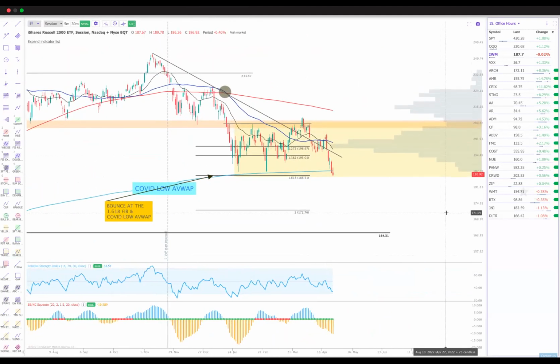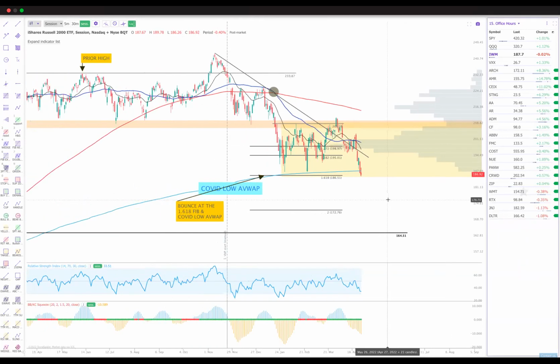So smaller caps definitely look weaker relative to Qs, and the Qs look relatively weaker according to the SPY, and SPY relatively weaker than the Dow, your top 30 names. The Dow names have been pretty decent, because those are more your consumer staples, the companies that are not going anywhere, that you need to use those services or those products on a daily basis. And we're definitely seeing a rotation into consumer staples, and out of value and out of the tech and growth based names.